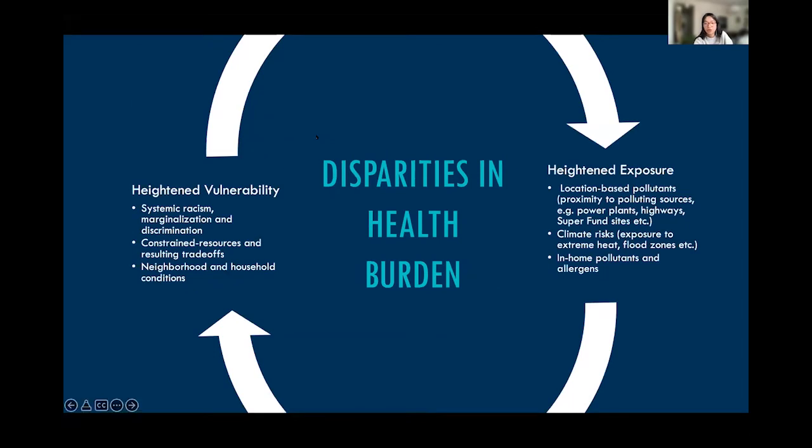So evidence shows that low-income communities repeatedly face stressors on multiple levels, and they experience both heightened vulnerability and exposure in comparison to more affluent populations. Some of the vulnerabilities that we have identified include systemic racism, marginalization and discrimination, limited access to resources, and the resulting trade-offs, as well as poor neighborhood and household conditions. These communities also must grapple with heightened exposure to location-based pollutants, whether it's because of their closer proximity to polluting sources such as power plants, highways, Superfund sites, climate risks, so exposure to extreme heat, flood zones, and in-home pollutants and allergens.